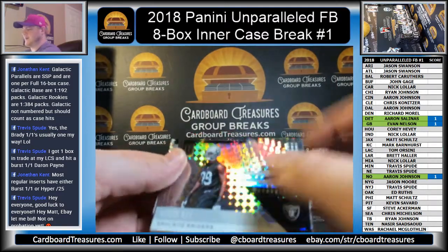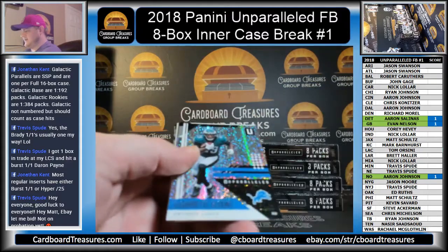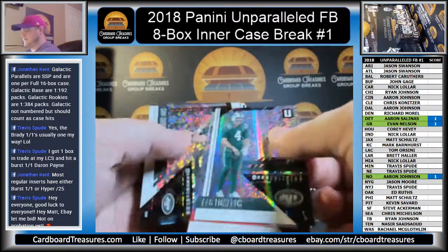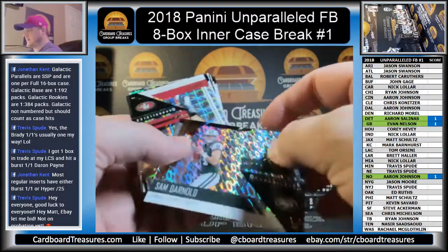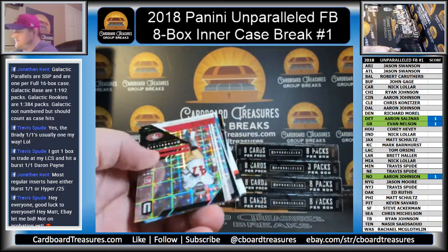Yeah, the Galactic will count as hits because they're case hits. Arden Key, Justin Reed, LeGarrette Blount, that goes to the Lions. Sorry, guys, this is a little bit of a dull start here. Edwards, Gordon, and Sam Darnold, rookie card. This one is Flight Pattern.